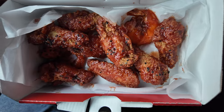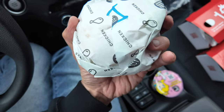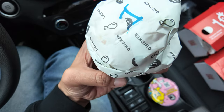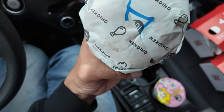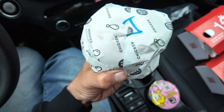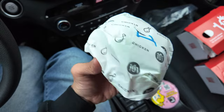But I do have something else. I bought some bubble tea and try it out later. And I got this chicken sandwich. I think it's something. I forget the name. But leave all the information right there. This is also a top seller for them.